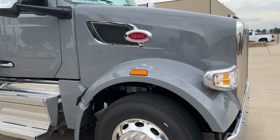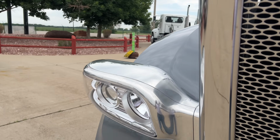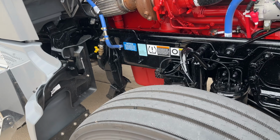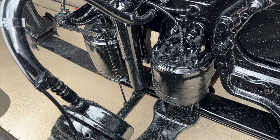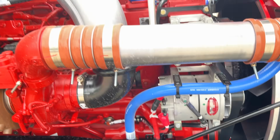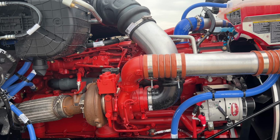None of these are going to have the bling and chrome of a 379 or a 389, but it really helps. These 567s are becoming very, very popular now that the 389 is gone. Air ride steer axle, 4-bag system, 2 on each side. Disc brakes up front. Cummins X15, 15 liter, 605 horse, 2050 torque.